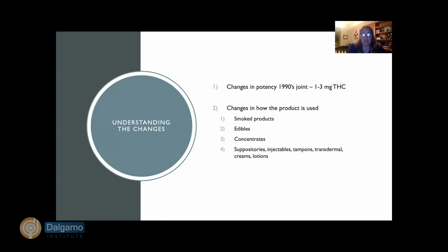So if we take a look at understanding the changes, back in the 1990s and earlier, a typical joint contained about 1 to 3 milligrams of THC. And most of the time when people smoked a joint at that time or earlier, they shared the joint, so they were really getting less than 1 to 3 milligrams of THC. Currently, after legalization, we've changed how the product is presented and used. We now see that it's a smoked product, it's contained in edibles, it's contained in concentrates, and we'll talk about those in a second. And we also see products that are suppositories, injectables, tampons, transdermals, patches, creams, lotions, etc.